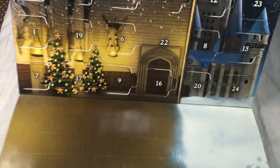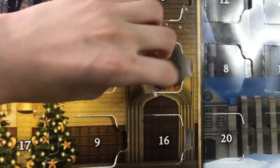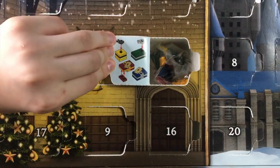Let's see what we will get! So it looks like we got presents!